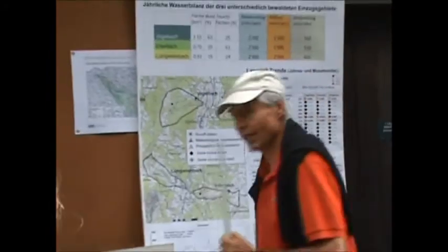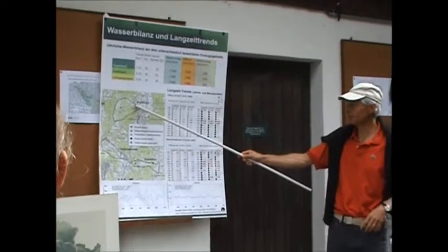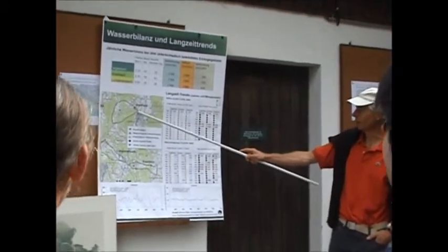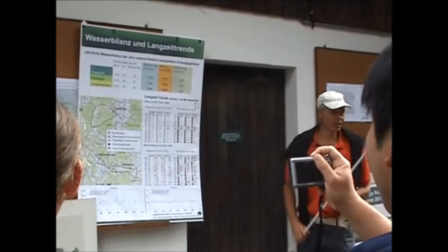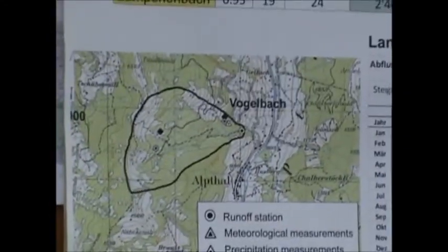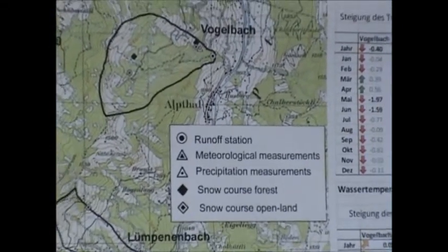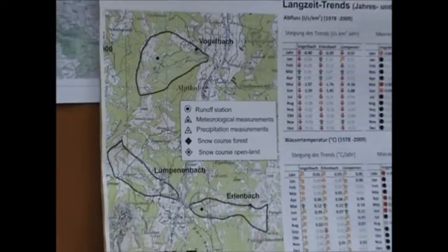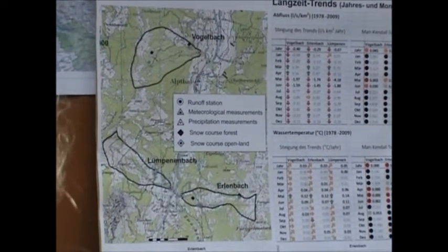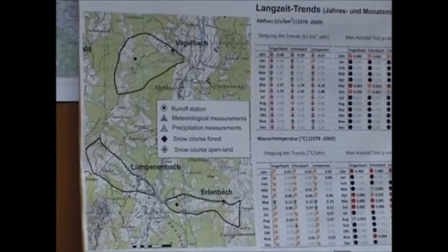So what you see here is what I told you briefly at the Vogelbach stop. At the first stop, we were here. Here we looked at this stream gauging station and the geophone measurement. And so this is the upper end of the Alp Valley. And here is the Erlenbach. You are now here at the retention basin. And as I said, opposite on the other slope, there is another catchment that is being monitored for rainfall runoff and snow deposits.